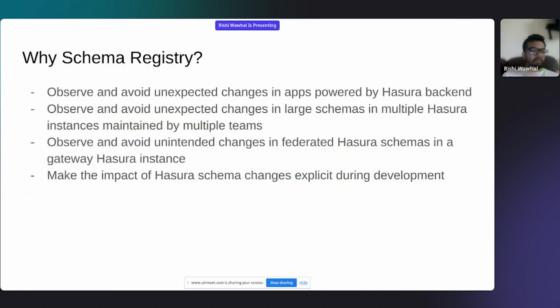So why schema registry? Firstly, if you have a data API or a data platform powered by Hasura, you want to observe and avoid unexpected changes, and it becomes even more important when there are different Hasura instances maintained and developed by different teams, and they are federated. So it's very easy to break things in the gateway Hasura instance. And also, when you are developing with Hasura, say you change a column name, or you add a new column, or you delete a column, or you make anything that affects the generated GraphQL schema, you can instantly go and check what the breaking changes in your GraphQL schema are, and how they will affect your client applications.